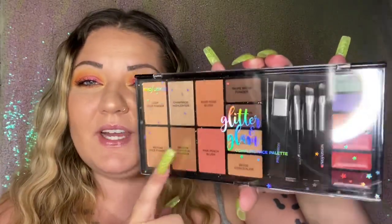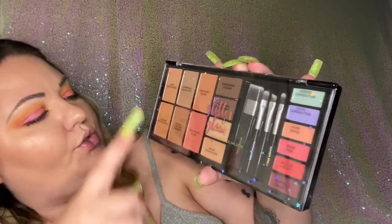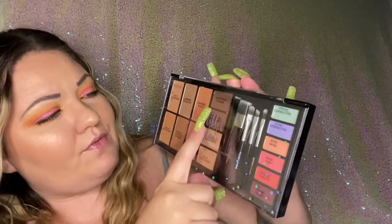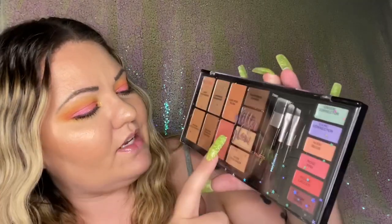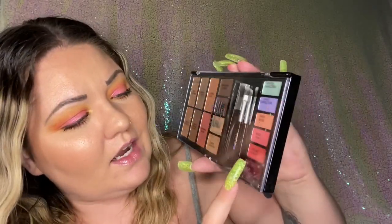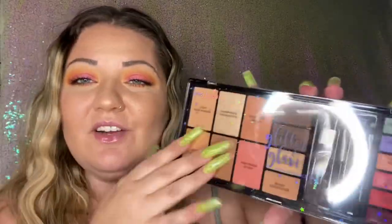Also giving away, that comes in the mystery box, is this palette right here. And this is pretty awesome because it's an entire face palette. So you have face powders, blushes, highlighter, and then you have brow powders, and you also have cream concealers, along with color correctors and blushes or lippies. So this is an entire face palette.